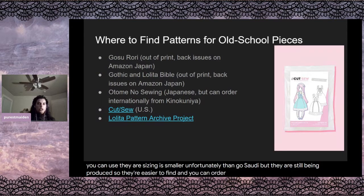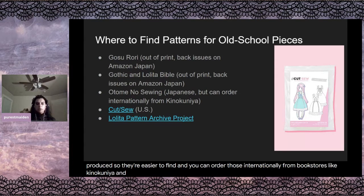And you can order those internationally from bookstores like Kinokuniya. And Otome no Sewing is great because most of the patterns actually have a good silhouette for old school, and with a couple of material tweaks, you can make stuff look authentically old school.